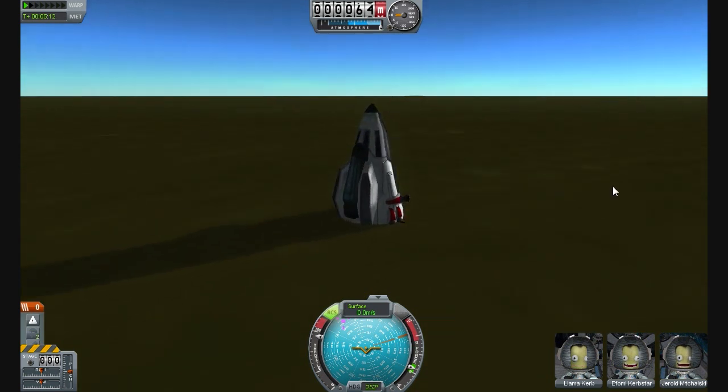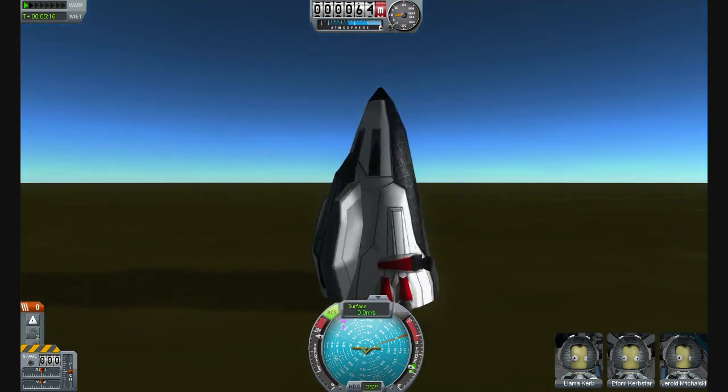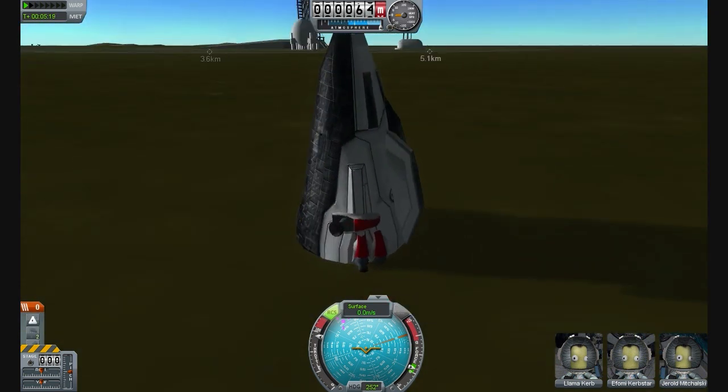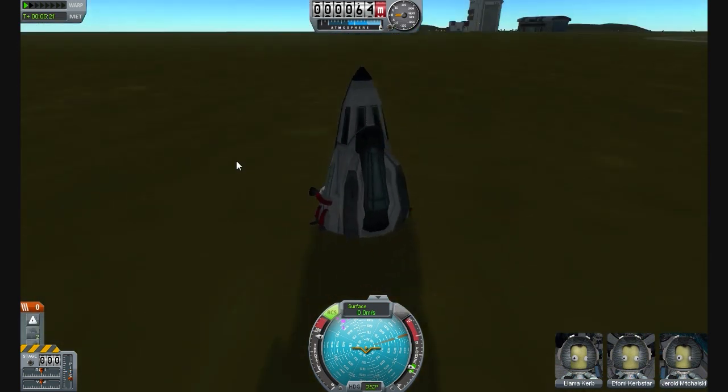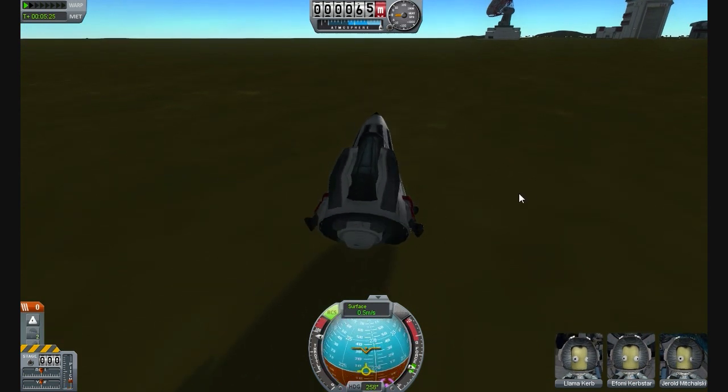Hey, they're loving that. All smiles there, all smiles and sunshine. Oh, and none of the retro boosters exploded. They often explode. But yeah. Oh. Rotate that up.